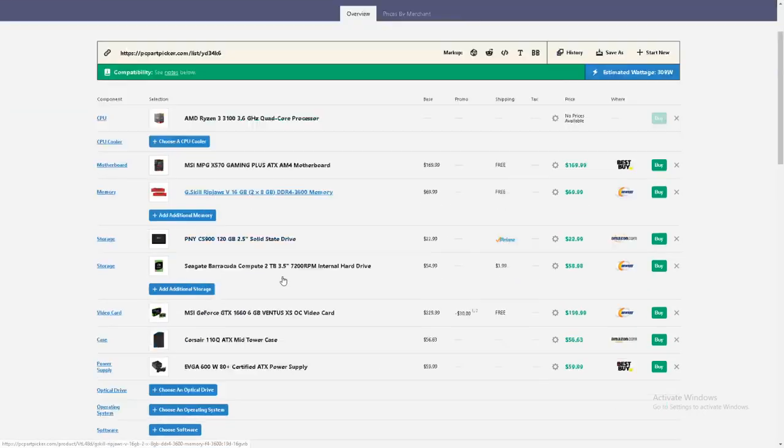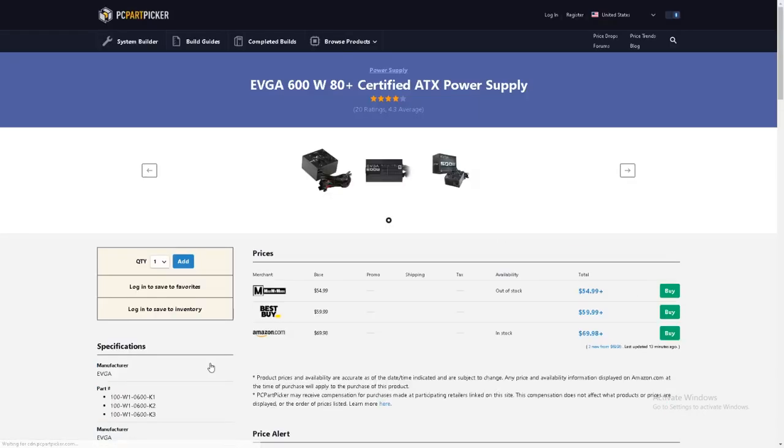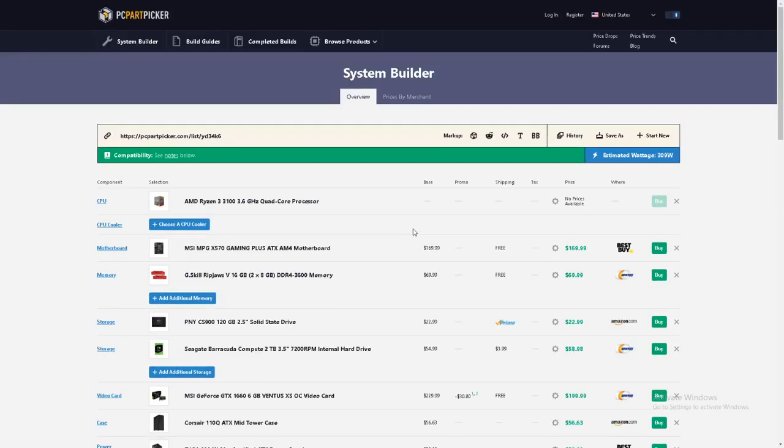And finally, for the power supply, I decided to go with this EVGA 600 watt 80 Plus certified ATX power supply, just because it is 600 watts, which will definitely give us more headroom for the future, and it's also very cheap for $55. It is ATX, so it comes with all the cables, and it does have ketchup and mustard colors, but you won't be able to see them because of the case that I decided to choose. And yeah, this build will be $750, including the CPU.